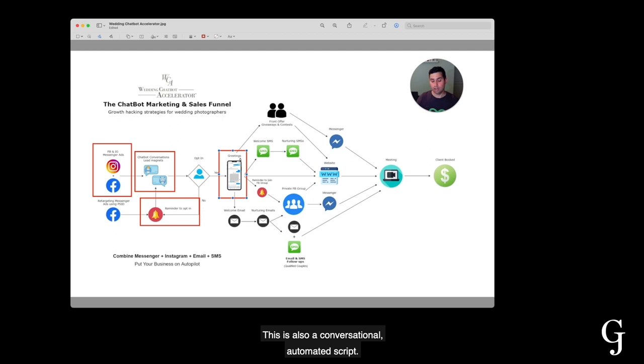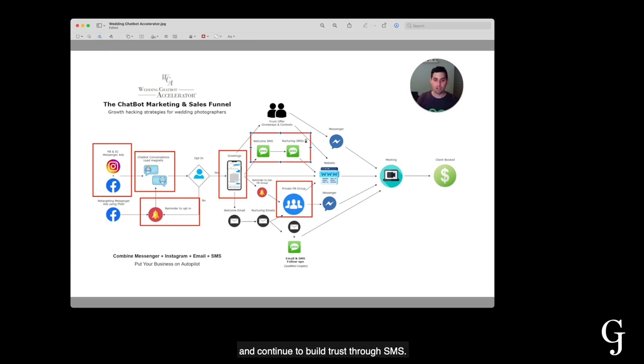This is also a conversational automated script. And from there, they get added to your private Facebook group. They can also join your Instagram or any other social media platform that you prefer to send them to. And also they receive a personalized SMS text message directly to their phones, where you have another touch point to engage with them and continue to build trust through SMS.